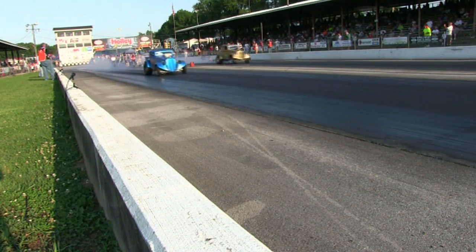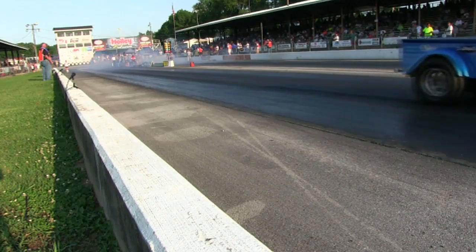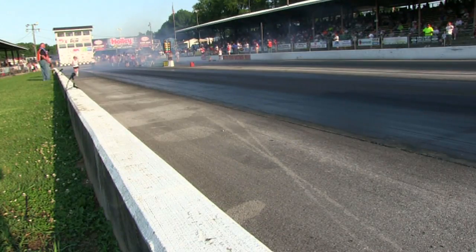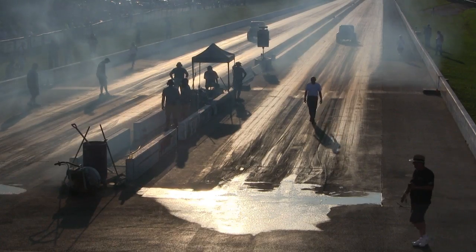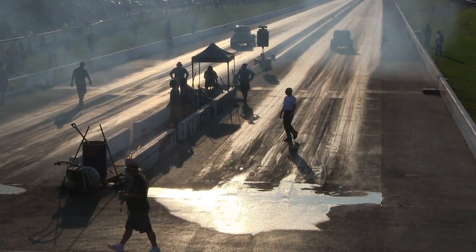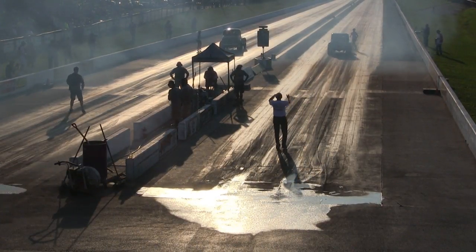And they're doing some burnouts. We think that's the final here, and I believe so. Jeff Crayon in the Willys pickup. He's got a 5.60 index. And Mark Benjamin ready to go.